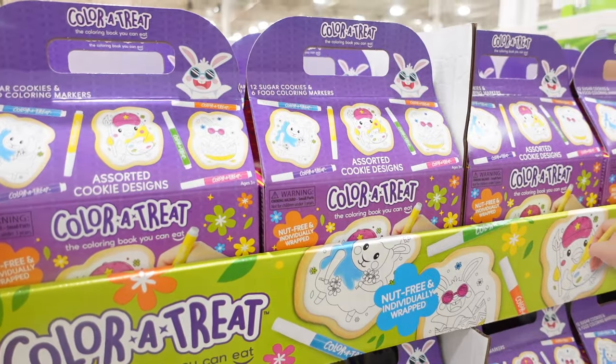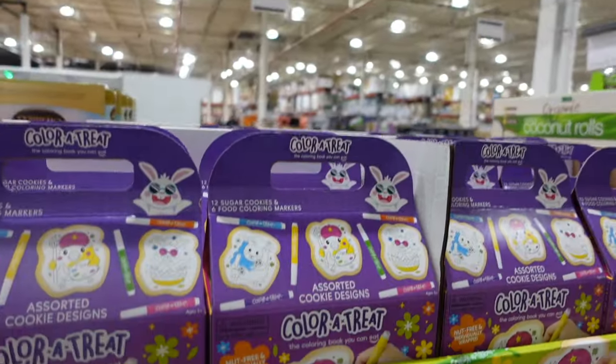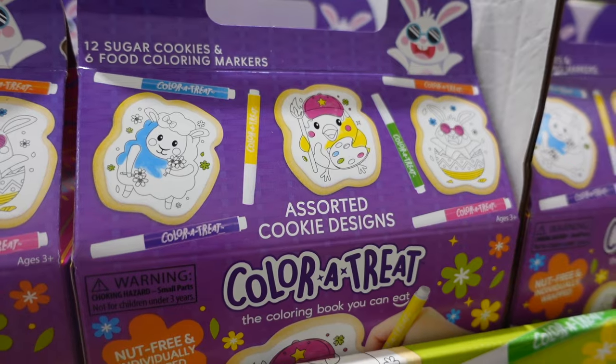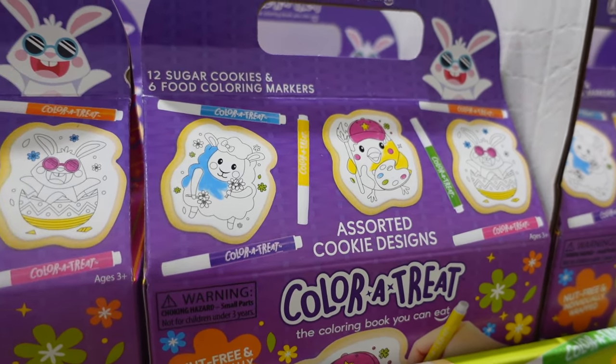You guys, how cute is this for Easter? Color a treat, $11.99. So you can color your little cookies. That'd be a fun little craft to do with your kids. Like if icing might be a little too messy for you, this could be a good alternative. It says it has 12 sugar cookies and 6 food coloring markers.